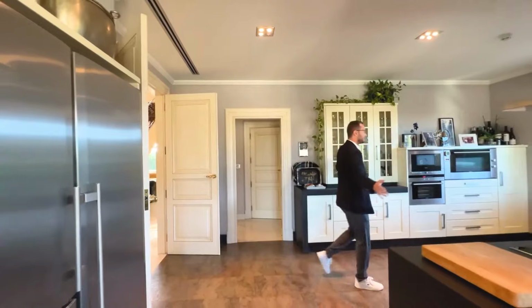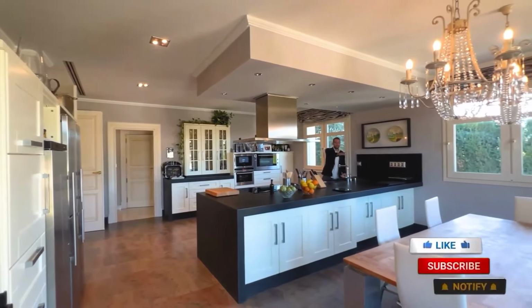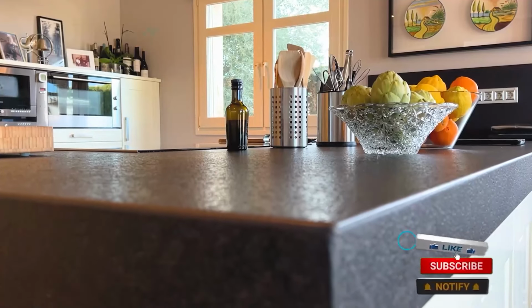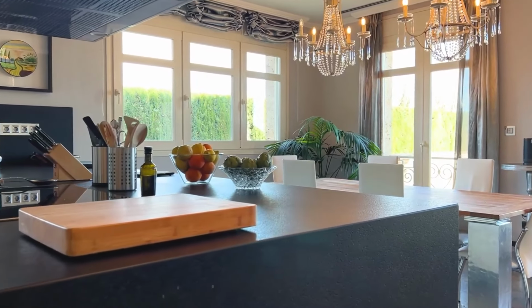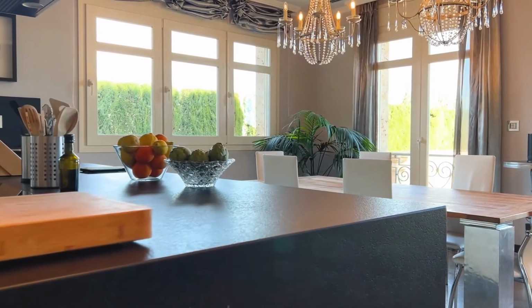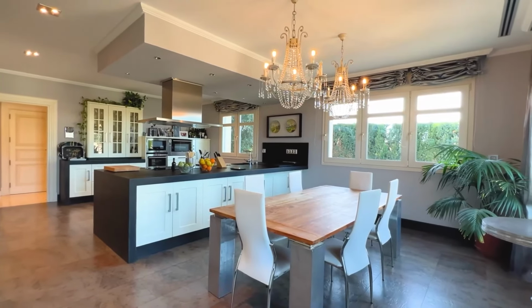This is your kitchen. Look at this kitchen. 50 square meters kitchen, dining area, granite working area and working space with granite. You have beautifully done, nice furnitures in this kitchen. Look at this table. This table is from Italy, Italian table.